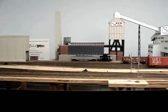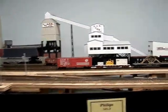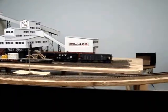Nice mine here. Wouldn't you just love to be a local that has to switch out all this stuff? Want a pickup? Personally, I prefer mainline freights. They're much simpler.